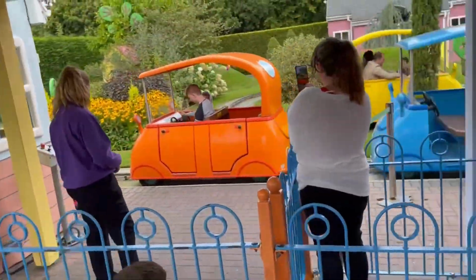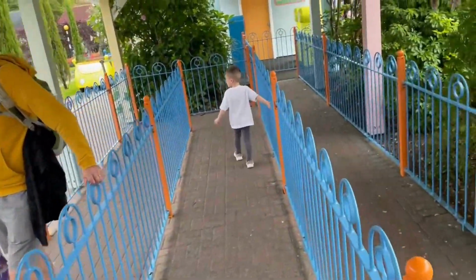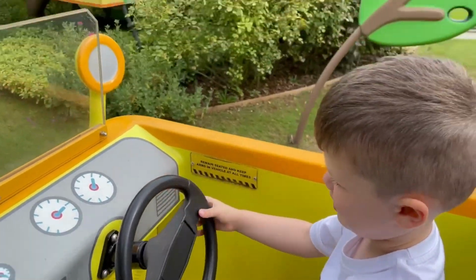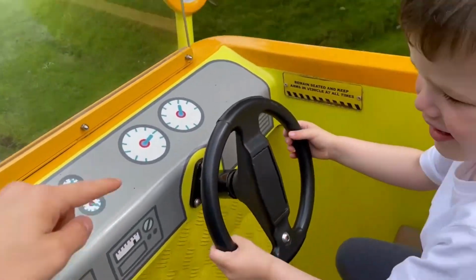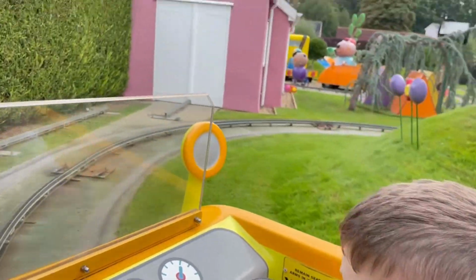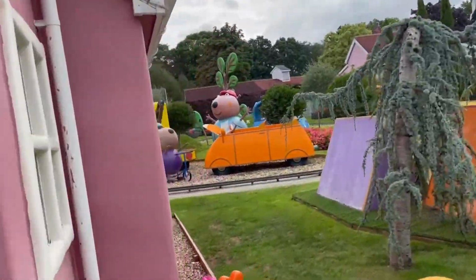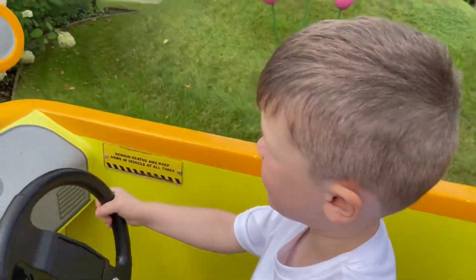It says it's a 0 minute queue, or a 0 minute wait, which, as you can tell, that's true. We're going on this one now. Looks really cute, actually. Wow, Edison, you're driving the car. Woo! Beep, beep, beep, beep, beep. Is this fun? So cute, all the scenery and stuff as well, all the little Peppa Pig stuff. Danny Dog and Grandad Dog over there with their tow truck. Woo! Wow.